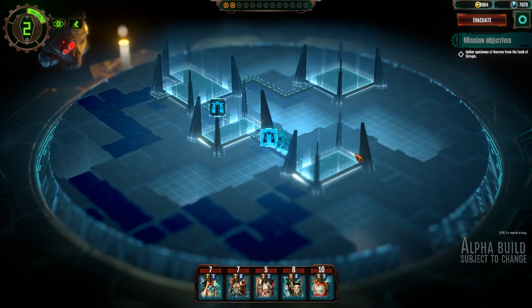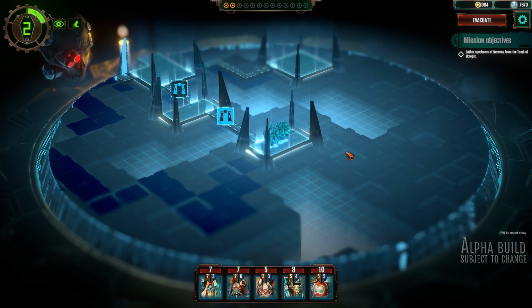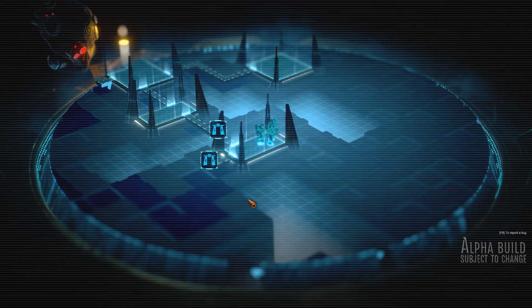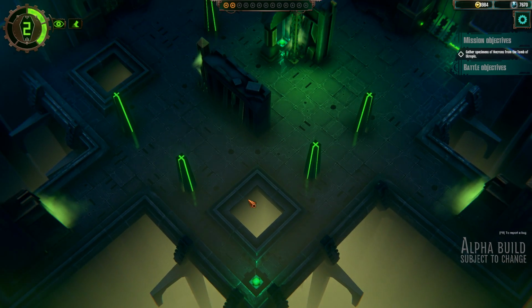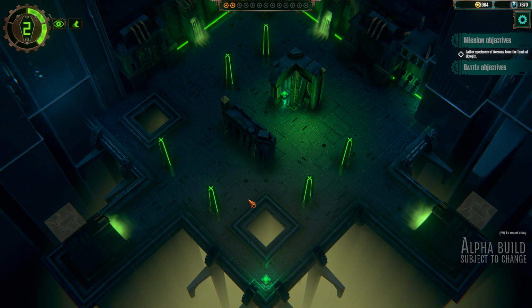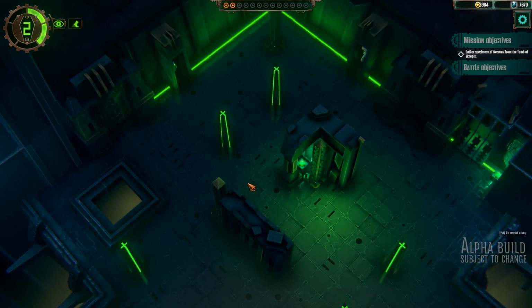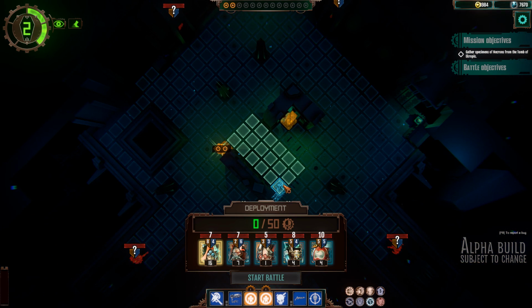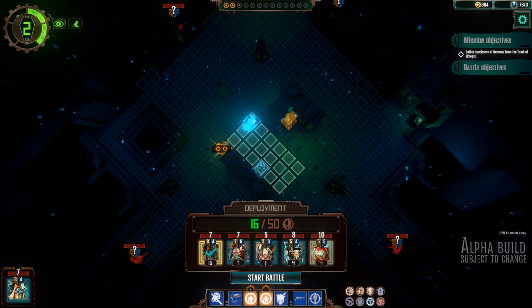Let's go to the next room. Cool. Please be the nice mission that allows me to put everyone down. Yes! Is it? There we go. Yep. You get to see some 3 types of different enemies now that you've not seen before. And we get to deploy hopefully everyone. I think we should be able to. Yeah, there's 50 so, there, just use this.